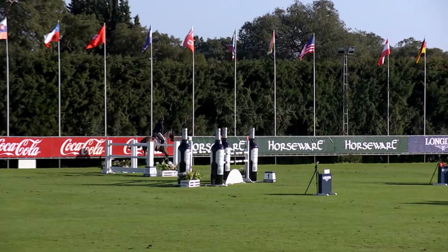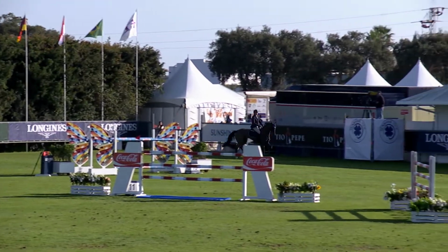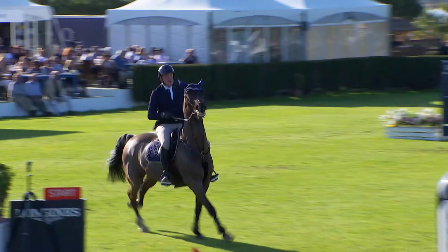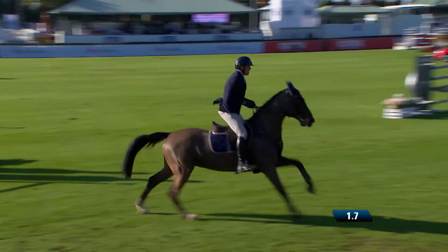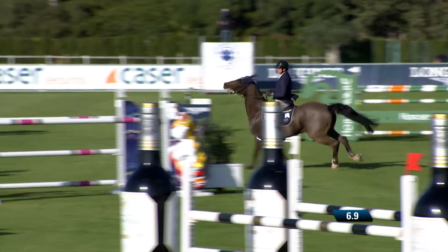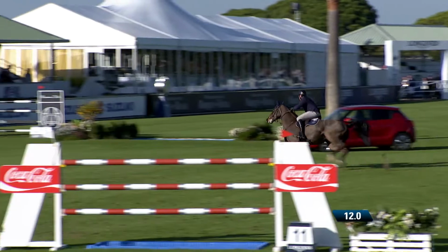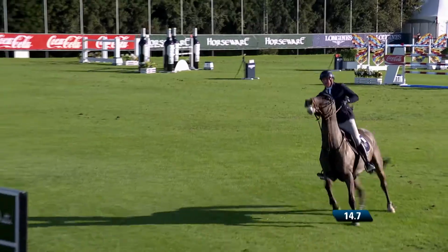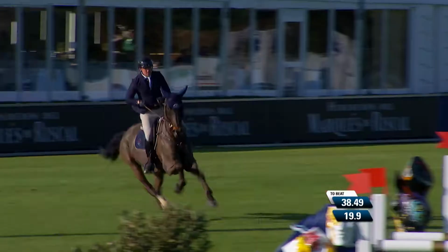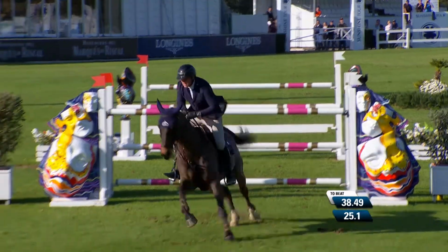This has been a consistent winner for Guido since 2014 actually. He's already won a class here this week, the 1m40 class. Going with purpose to win here too, if he can leave them up. Just a little wide there, but he's in touch if he gets a good turn here.